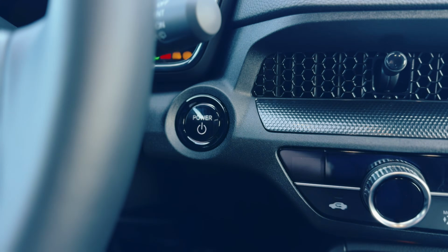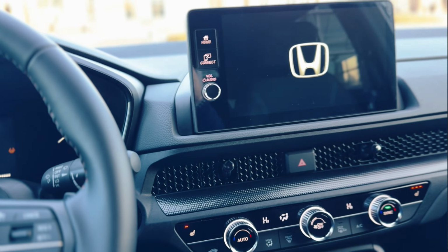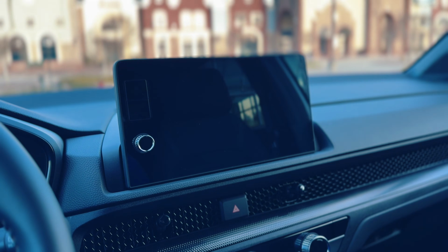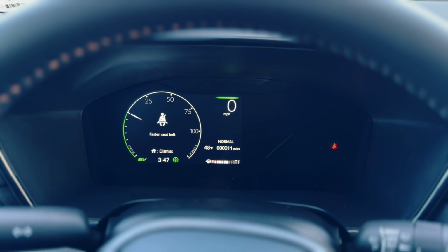When you do get in, just press the brake and push the start button as usual. Until that happens, the vehicle stays locked down. The screens remain off, the shifter won't move, and the car won't drive. It's a simple but effective layer of security.